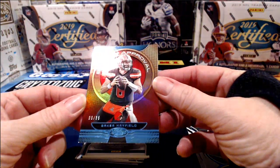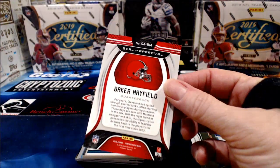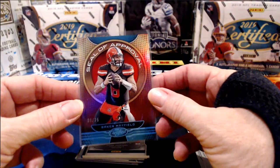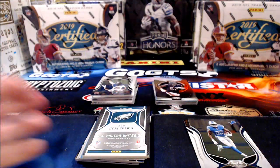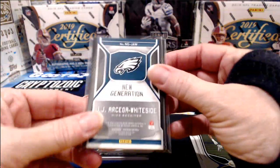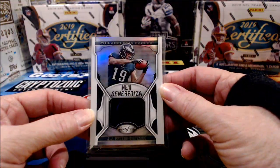A seal of approval, Baker Mayfield, numbered to 35. And then we have J.J. Arcega-Whiteside for the Eagles.